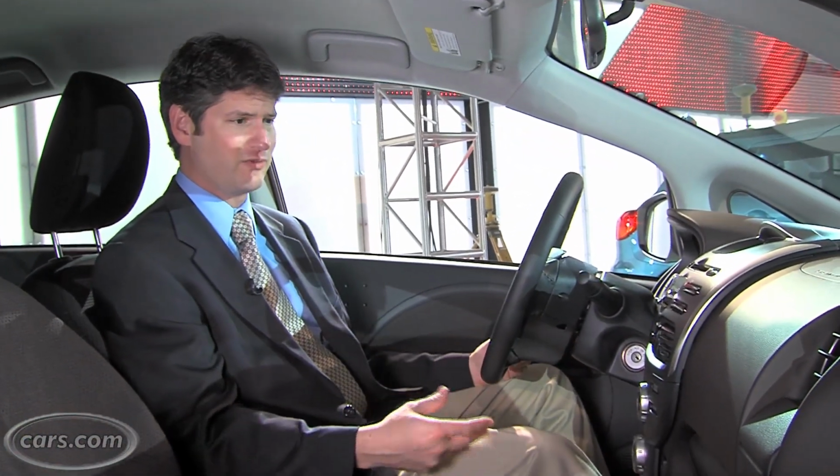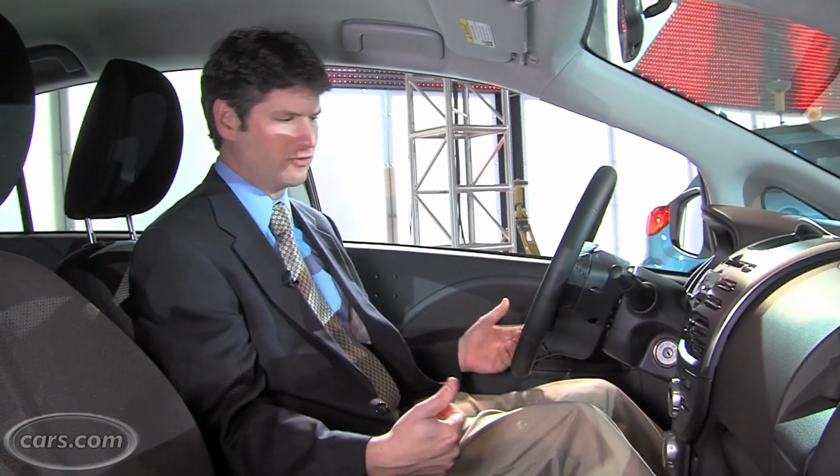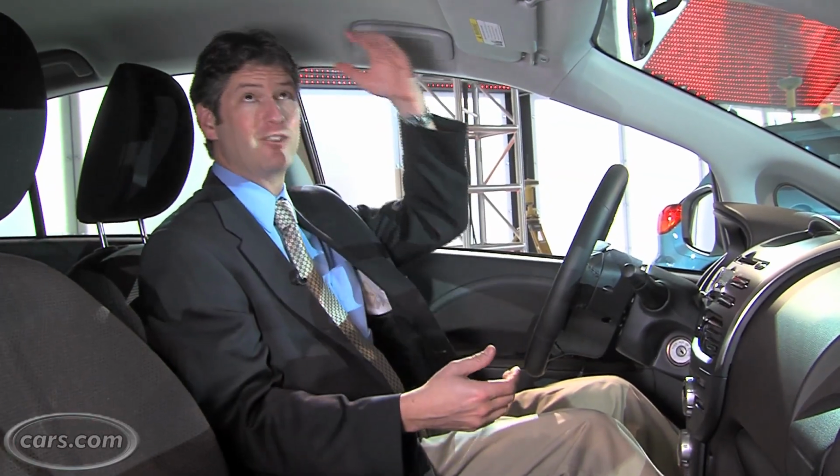Now, the interior is similar to the version that we tested before. The materials aren't going to win any awards, but they're okay. Generally speaking, the seat track, legroom, decent. You might want a little bit more. The headroom is outrageously good because it's such a high car.